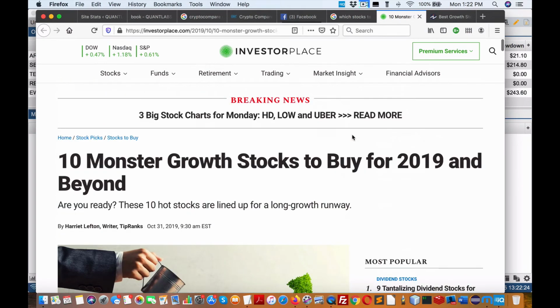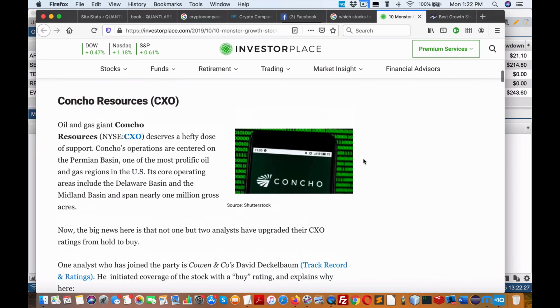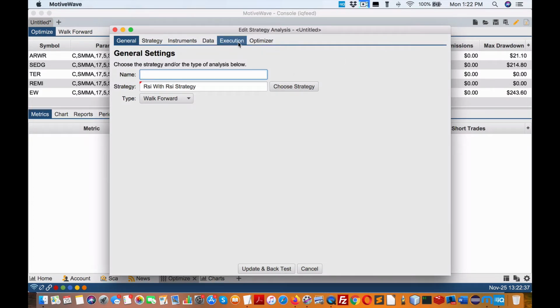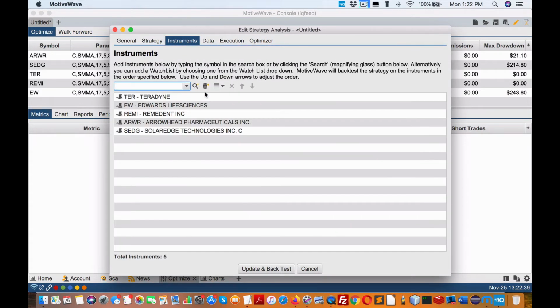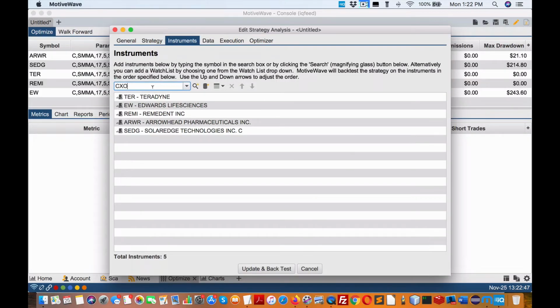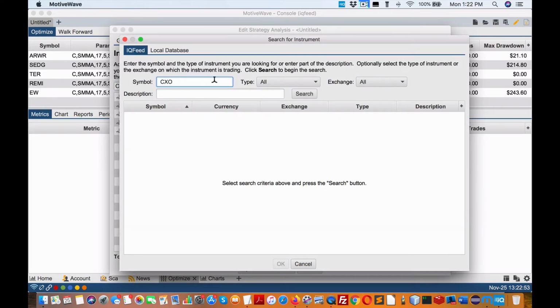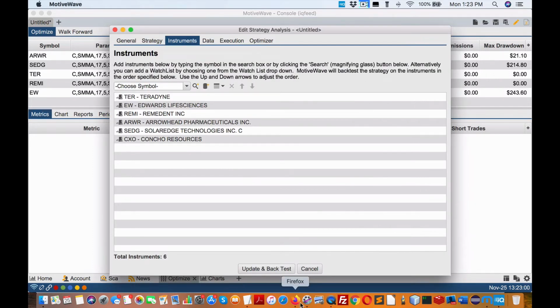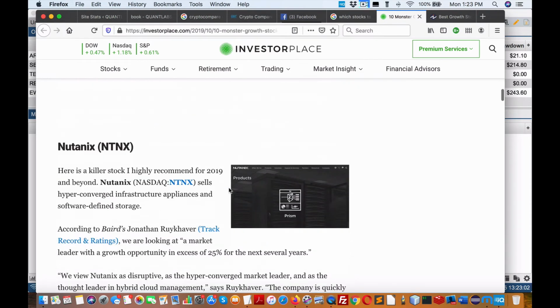Monster. Okay, so I'm going to add a couple more of these stocks here, see what we come up with. Walk forward. So we're going to do instruments. We're going to add a few more from this article here at Investor Place. CXO. Those ones predicted by Investopedia were pretty well trash. CXO, search. CXO Concho Resources. Let's see what else we have here. NTNX.